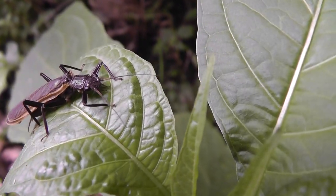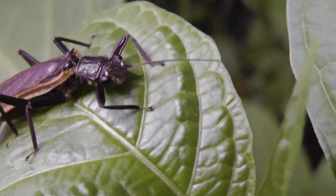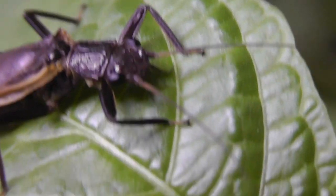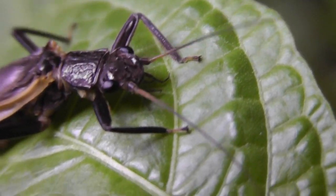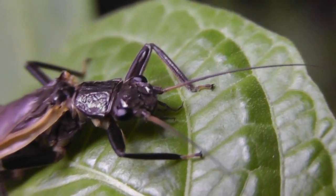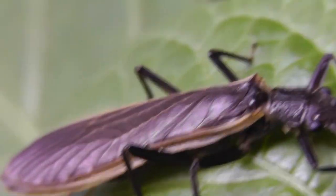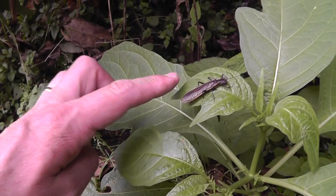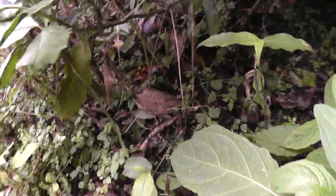You had better watch out. I know there's some big spiders about. They might look at you as a fine opportunity for a meal if you're not careful. Look at those eyes. Splendid. They're quite large. Look at it compared to my finger here. See if it'll move. Oh, there it goes. Oh, fly. Sorry.